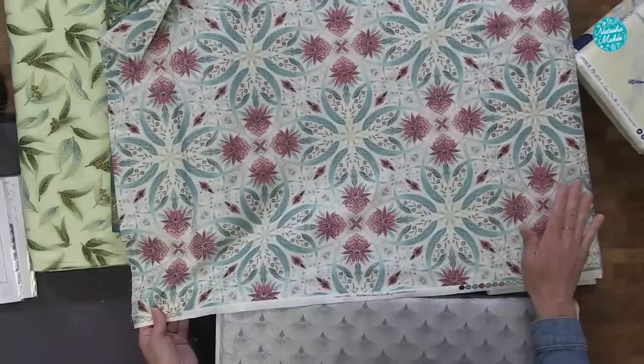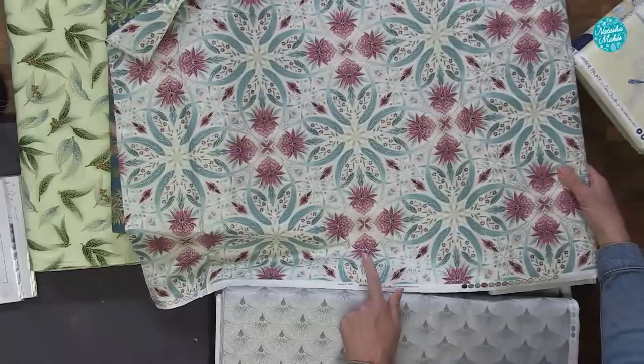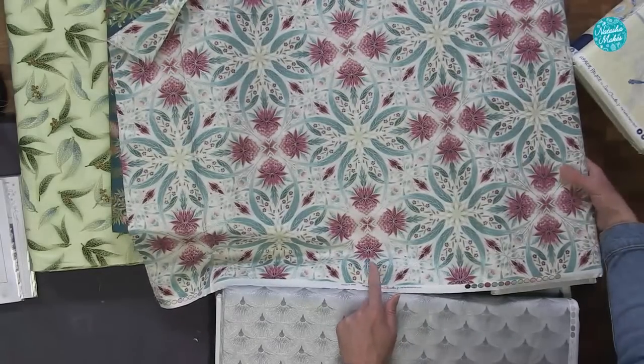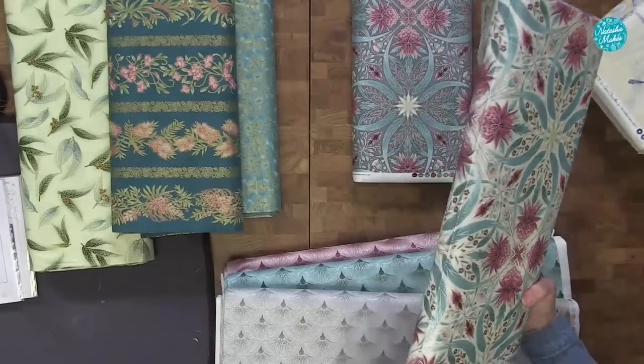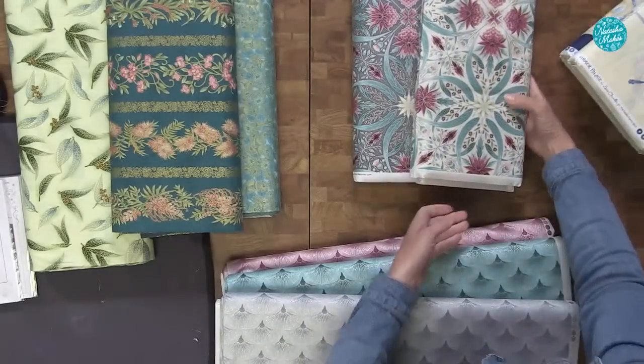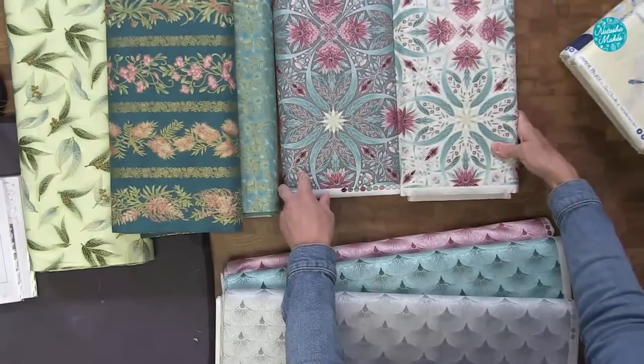So that's why. This is the tile fabric. There's a lot of this used actually in the Melbourne picnic blanket kit. Oh, that was just so stunning, wasn't it? Very, very gorgeous. And that was where I was sold out.